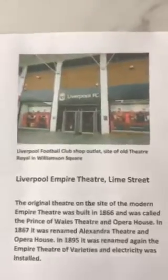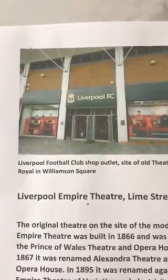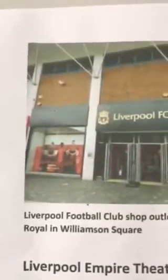So I'll just quickly zoom in. This is Williamson Square in the 1950s, the Union Cold Storage Company, the original Theatre Royal Theatre. The bottom one, the nice coloured one, again you can see the theatre on the corner with various buildings in the background. That's probably the late 1960s, possibly early 1970s. If you move on to modern Williamson Square, on the site of the theatre from 1772, it was replaced some maybe 15 years ago by the Liverpool Football Club shop outlet, site of the old theatre in Williamson Square. So this is what you would see today if you were to visit Williamson Square.